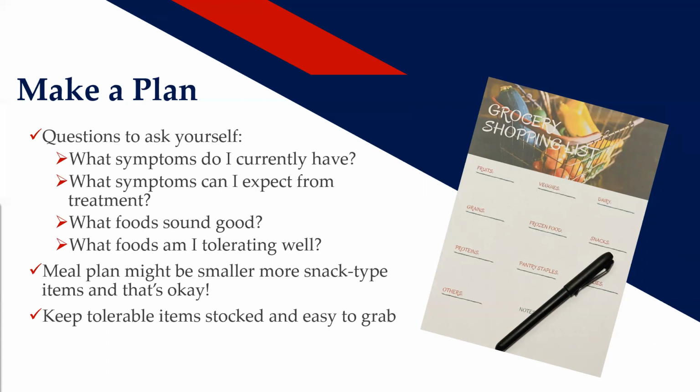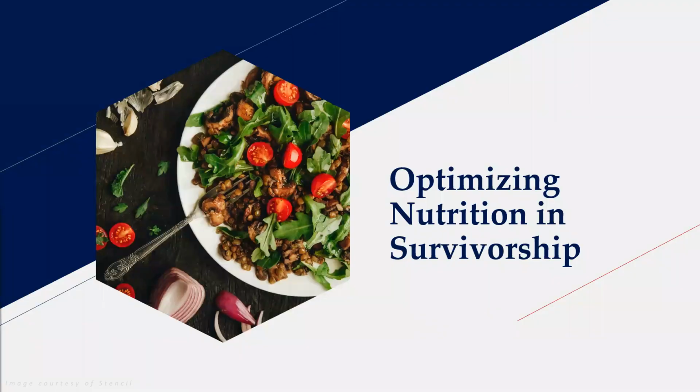What foods currently sound good? And then what foods are you currently tolerating well? So do you kind of already have some go-to items? And how could we make it easier on you to get in tolerable foods, foods that still sound good, and just make it nice and easy for you if you do start experiencing fatigue or you're busy running around to different appointments. Meal plan, it might be more snack type foods. That's okay, especially during treatment. Eating every few hours throughout the day is a great thing to do. And so keep those tolerable items stocked and just easy to grab.